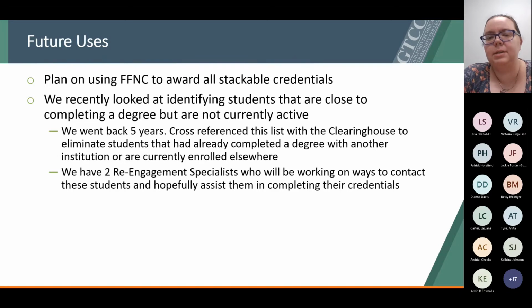And then we cross-referenced that list with the clearinghouse and eliminated any students that had already completed a degree with another institution or were already currently enrolled elsewhere. And then we also removed anyone that had already completed a degree with us. That left a very large list that we have 2 re-engagement specialists who are going to be working on different ways to contact these students and hopefully assist them in completing their credentials. And we hope that that's successful. We're still in the process of figuring out our communication methods, but it's just one way that we can use Finish First in additional ways that we weren't looking at before. But just seeing the results that we had for our currently active students, we're hoping that looking at students that aren't currently active, it will still have those same results.